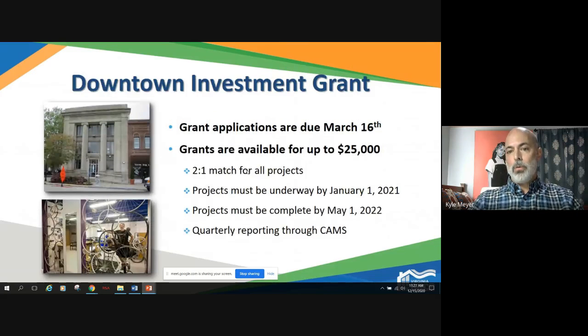So the Downtown Investment Grant also is due on March 16th by the end of the business day. And grants are available for up to $25,000. Again, that's a 2-to-1 match for all projects, which means for every $2 of grant funding applied for, there must be $1 in matching funding committed. Projects must be underway by January 1st of 2021, and that's because the project should be completed by May of, oops, I have a typo there. That's January 1st of 2022. And projects must be complete by May 1st of 2022. Quarterly reporting is done through CAMS. We'll have that set up for you, and you'll get reminders about that. So that's it for the Downtown Investment Grant.